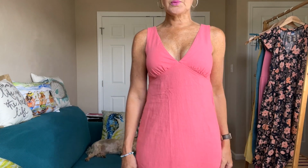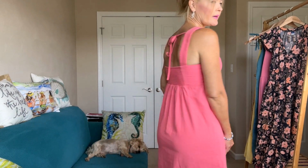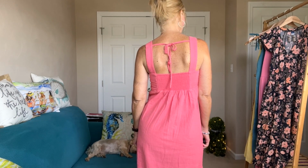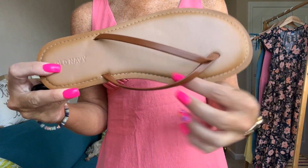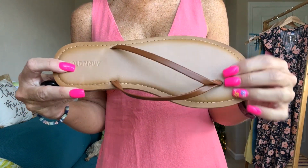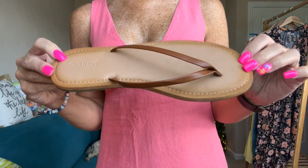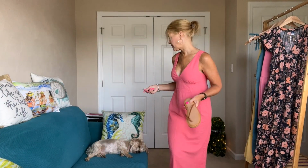And this color is like a pretty melony color. Here's the back again. I think this is another one you definitely want to grab and add to your closet because the price is amazing. Here's a close-up of the sandal. These are very comfortable. They do have a little bit of cushion, not a ton, but they do have some. And I find them to be very comfortable.